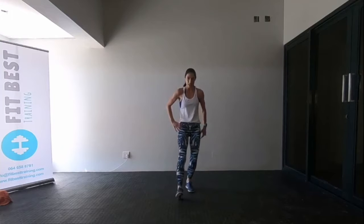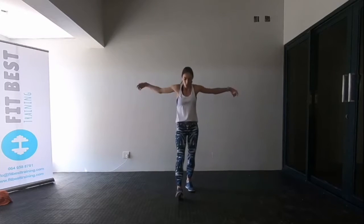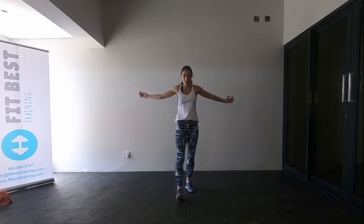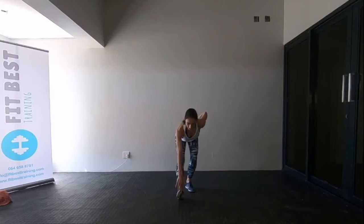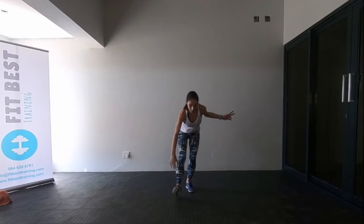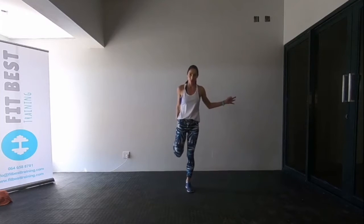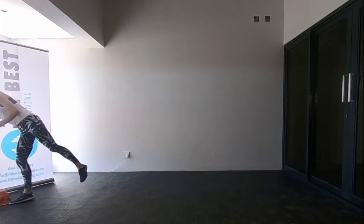Switch right sides. Legs forward, shoulders back. Down, up. 4 more. 3 more. 2. Yep, and we hold. Up. Upper body up, straight. And hold. 4 more. 3 more. 2. Side leg. Yep. 4, 3, 2, and 1. Well done. Get us in the water.